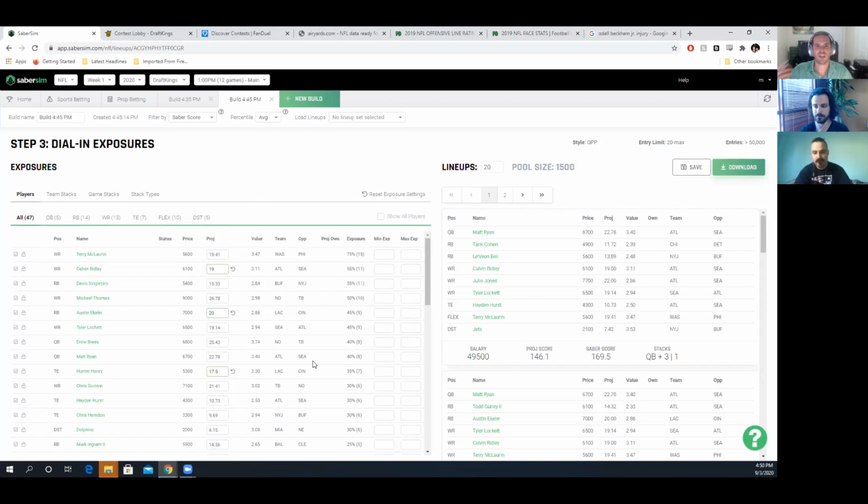And then you can just adapt how many times you're going through it, how many players you're looking at, how many times you're repeating the process, based on how much time you have available. When you're ready, you get to this last stage, and that's where you can really just dial in the exposures, save the lineups, and submit them.